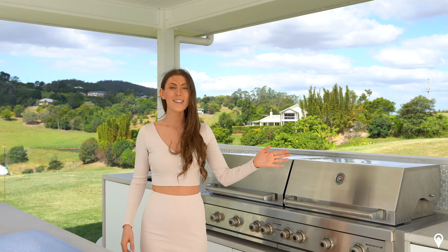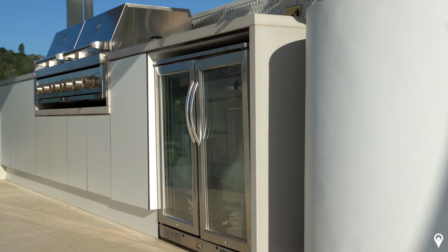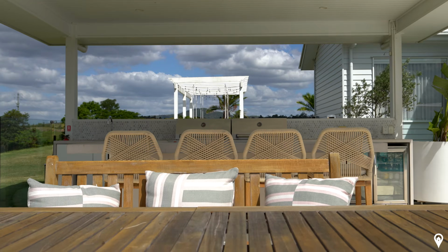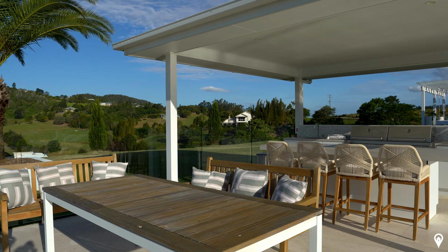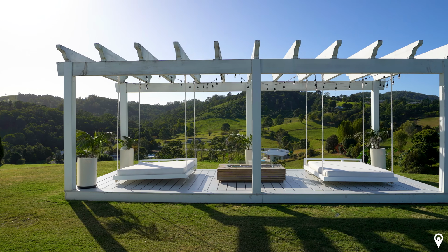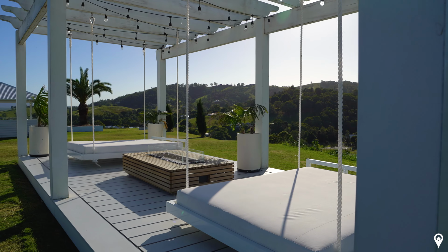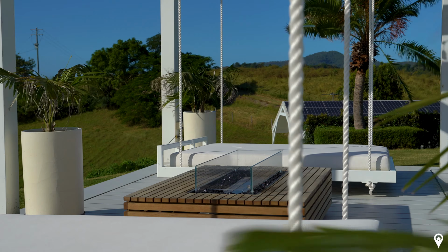Now on my left-hand side, there is also a bar fridge to keep those beverages nice and cool in those hot Queensland days, and there is also an outdoor dining area to be able to sit, relax and enjoy while you're in this space as well. Now this isn't it. There is also some sunbeds just behind me over here. Now that undoubtedly is one of my favorite areas of this whole entire stay. They're actually swinging day beds, and it is very Love Island-esque. Wouldn't you say, Bronson? Oh, absolutely.